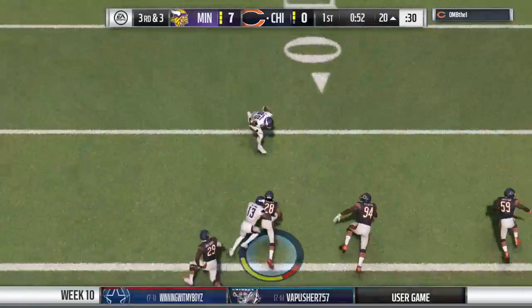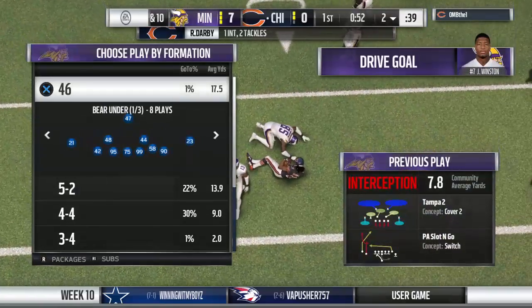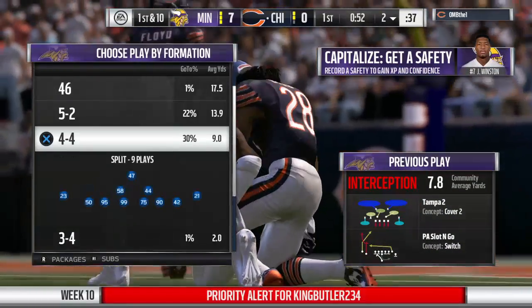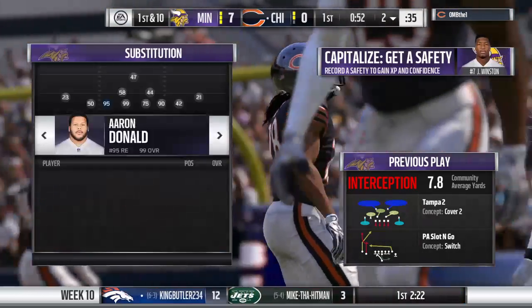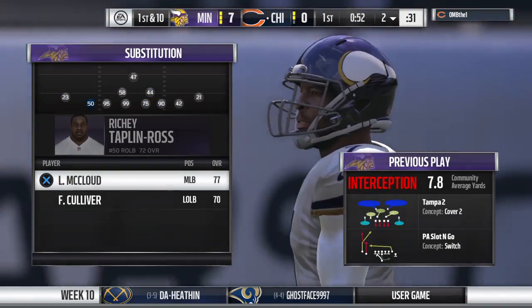And he fires one that's intercepted. Picked off by Ronald Darby. And a big turnover there as his guys will get the football back. The Bears offense now gets set to head back onto the field. And the first drive, 3 and out.